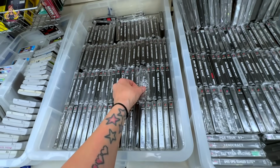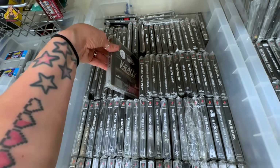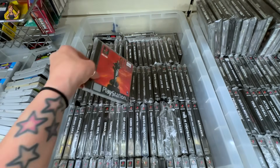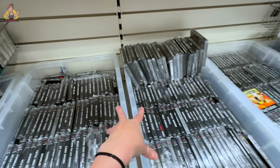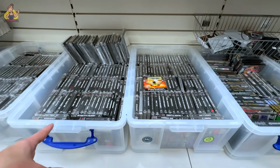Loads of PS1. Don't think this is all your rare stuff. This is more your common stuff. A little bit of V-Rally going on there. V-Rally 2 rather. Sentinel Returns. Never heard of it. I think that's the beauty of PS1 stuff, is you can find stuff that you've never even heard of.